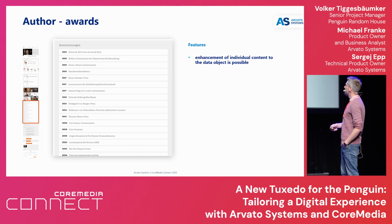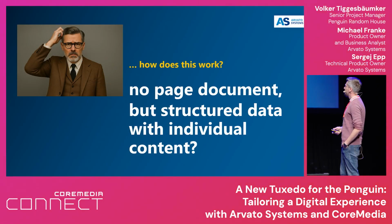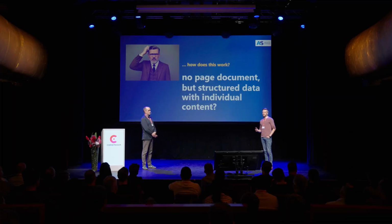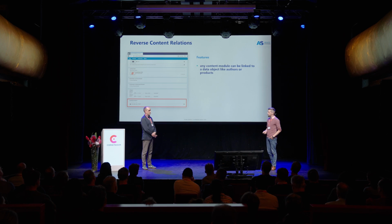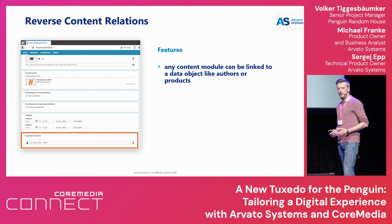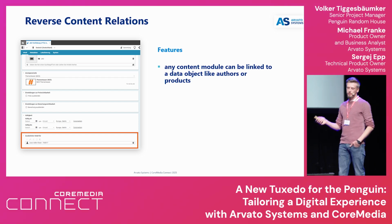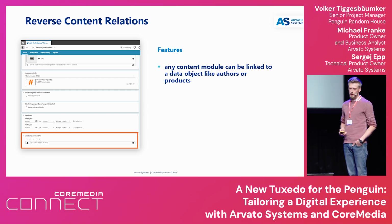So this is a few examples of how they look. I quickly step through them, but an interesting point we wanted to point out here is how they can actually step in if they want to change something. We have all our imports done already, and they want to enrich this content for a certain author or some dedicated product. We introduced the possibility where they can create by hand some collection, some module, and they can decide for what product or for what author this is meant to be, and it's rendered on the page. So it's like reverse content relations we added here.